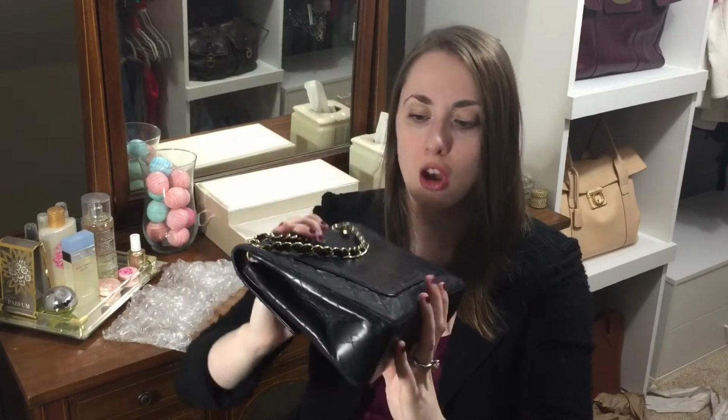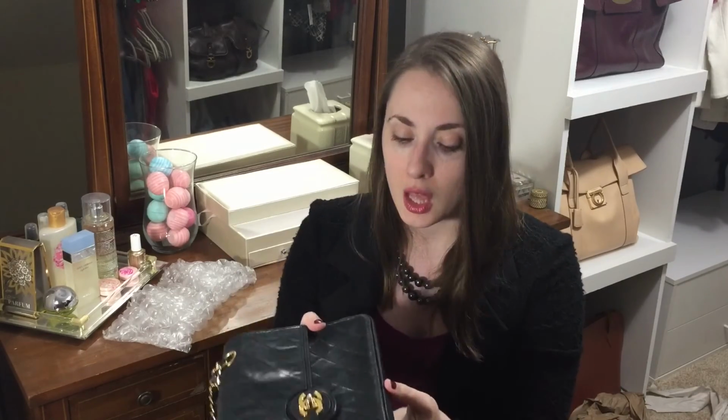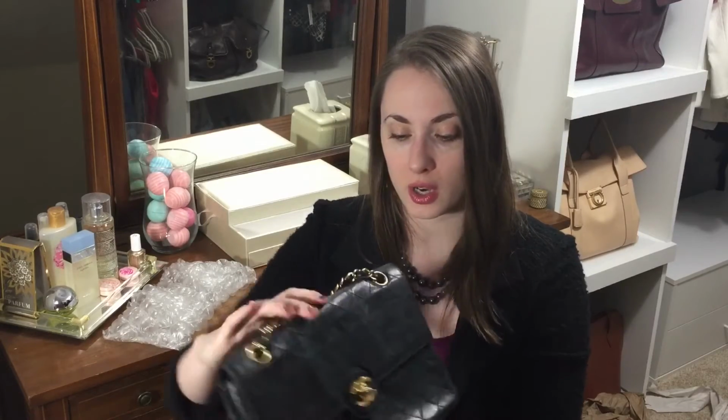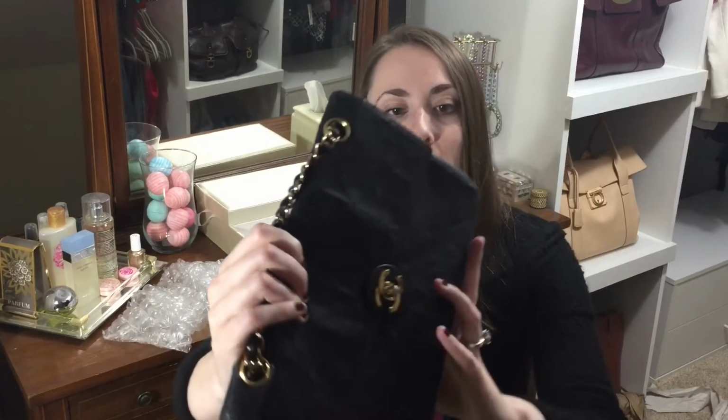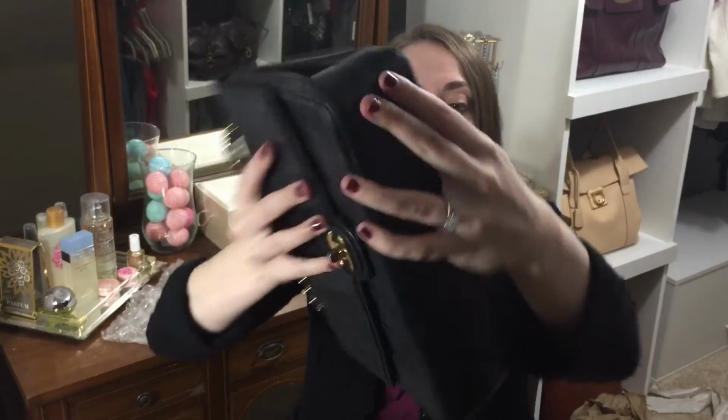Yes, it has definitely lost some. It is really flat, but it's still really beautiful, and the stitching, of course, still gives it that quilted effect. The biggest issues of wear are on the corners. So you can see, I think this is the biggest one in the front.